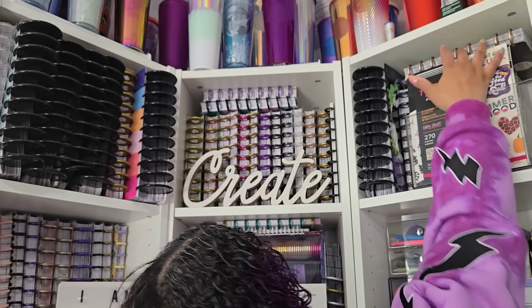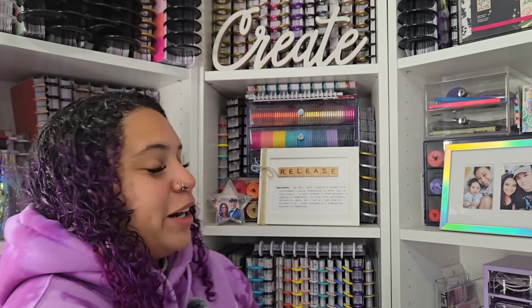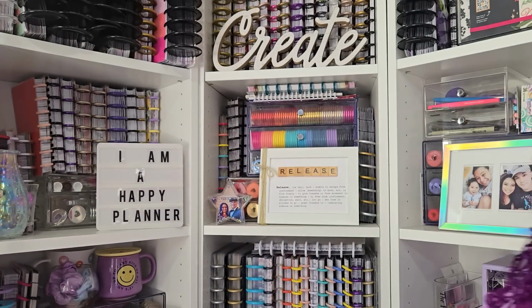And we will move down so that way we no longer have an awkward view of just my forehead. Okay, we've moved down. I feel like this is so awkward. I feel like so close. I don't want to be this close to the camera.